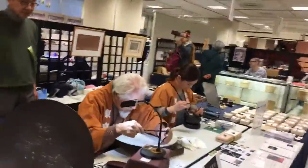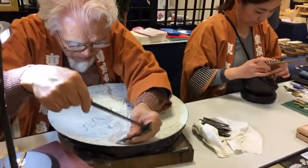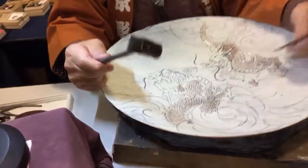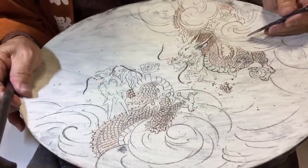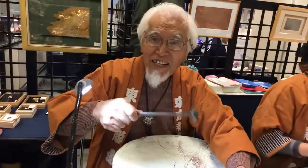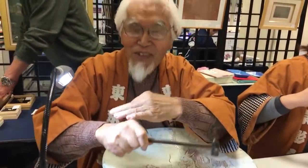So actually the artists are here and in front of your eyes, amazing works are born, like this here. Kochi, hi. Kochi de horu.